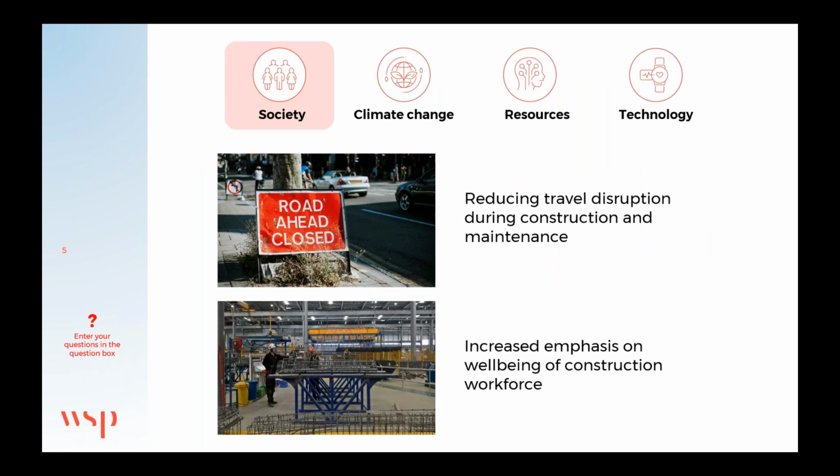Under society, we have increasing demands to keep our transport networks open to minimize disruption during construction and maintenance. There's also a drive to increase the health, safety, and well-being of our workforce. And the image down at the bottom shows one of the advantages of moving to off-site construction. It means that rather than having people crouching over in the heat or the cold or the rain on site, we can fix reinforcement in a controlled environment in the factory with improved well-being, but also potentially higher quality to the products.